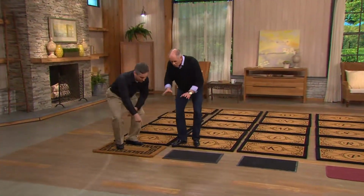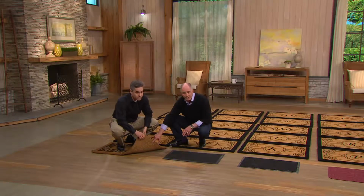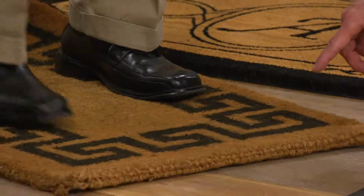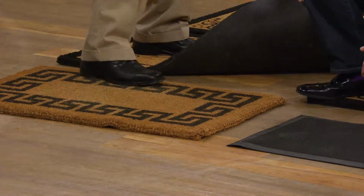But all right, let's talk about the difference between cocoa mats, because again, it's not generic. The cocoa mats that are non-bonded have no rubberized backing on them, which means they create a problem on the surface you lay them on, and they literally slide around. They're wearing themselves away from the backside, so this is going to look old and shabby. So we'll get rid of it.